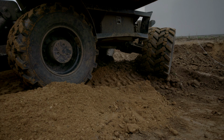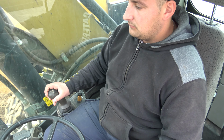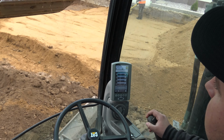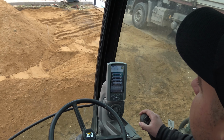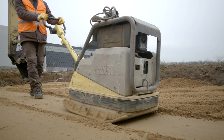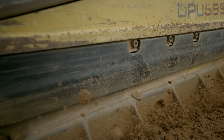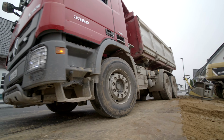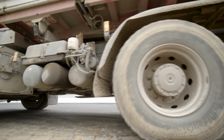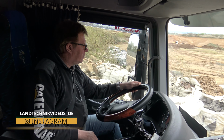Now we're moving on to the next construction site in the village of Mannheim Neu. In the local residential area, team member Kevin is in the process of excavating the topsoil and filling in with gravel using the agile and compact CAT mobile excavator. Team member Heinz has been with the business for 10 years. And today he's transporting the excavated material from the construction site to the landfill site.